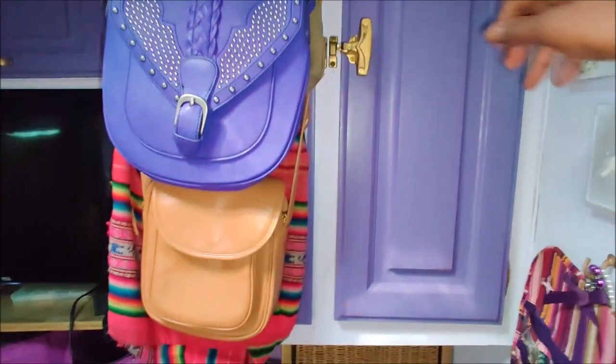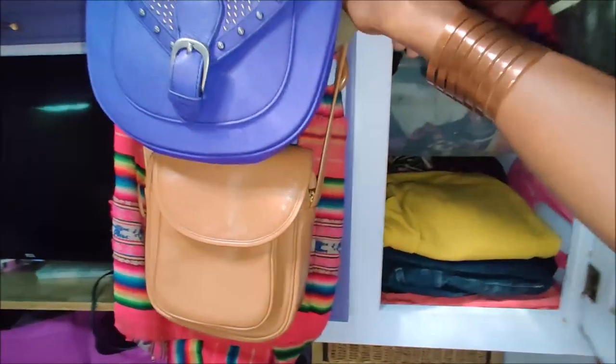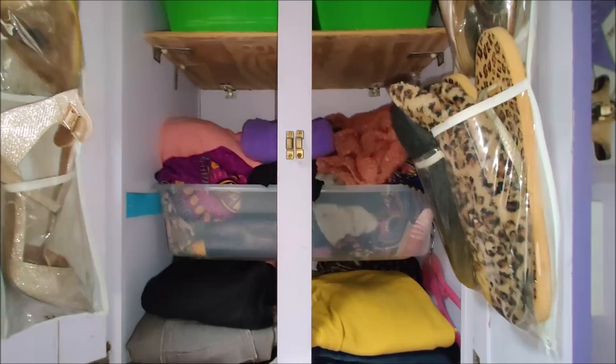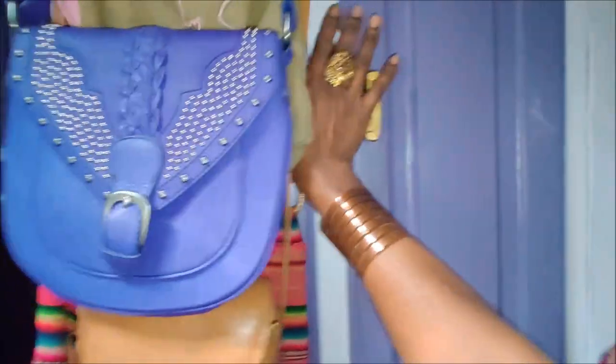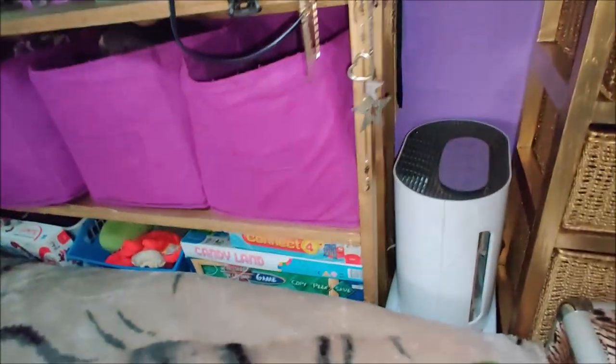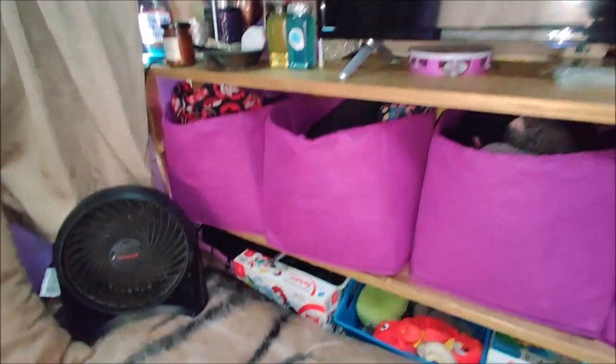This is one of the two hanging storage closets. I actually took the hanging storage out and put shelves in here. That's what I was making earlier, to utilize this closet in a different way. I have my go-to purses on the back of this door. This is a shelf that I made to put some essential grab items like underwear and socks and pajamas.